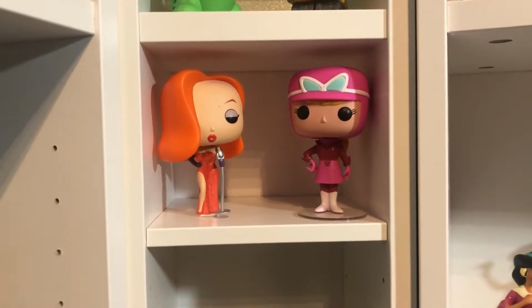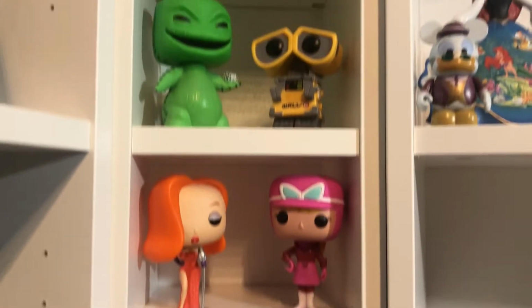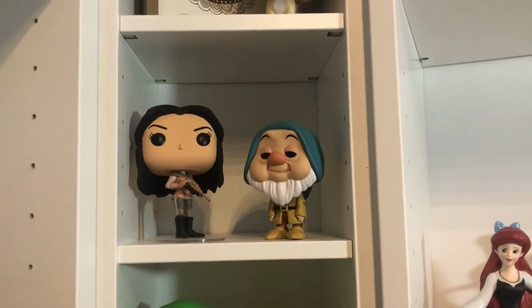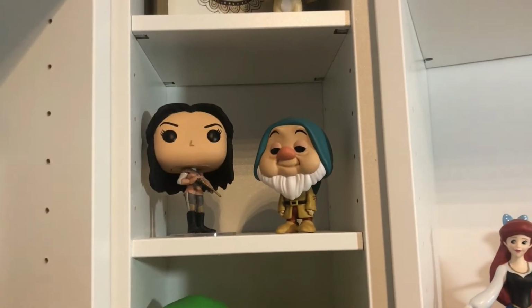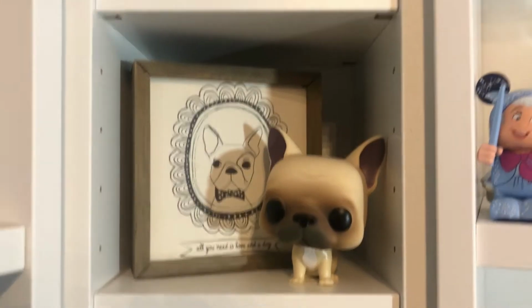Then I have Jessica Rabbit and Penelope Pitstop, which Jessica Rabbit, as you can see, is held down with some poster putty because she likes to fall over. Then we have Oogie Boogie, who's my favorite, and Wally. Snow White from Once Upon a Time, and Sleepy Dwarf, which I want to get all of the dwarfs and the other Snow White so I can have the complete set. Then we have this little sign that says all you need is love and a dog with a French Bulldog on it, and then I have a French Bulldog Funko.